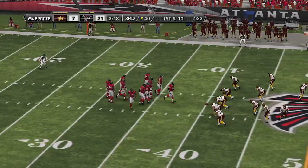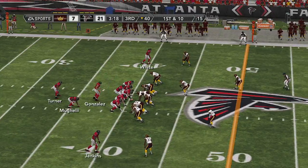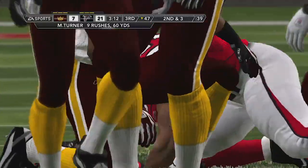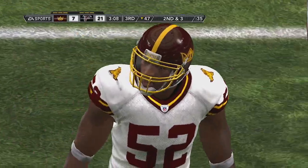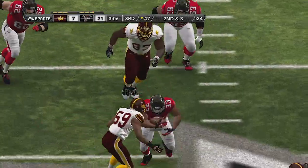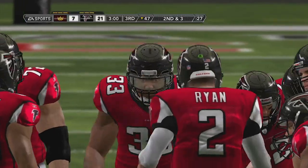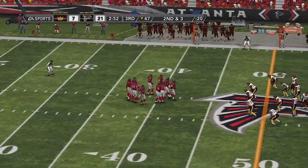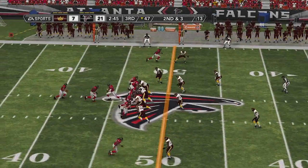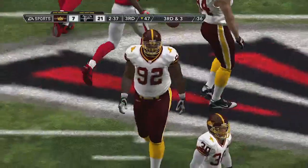They'll go to work at the 40. And we'll have a first down and 10. Ryan hands it off straight ahead. He's dropped down around the 47-yard line by McIntosh. Second down, and they're going to need just about 3 yards to pick up the first. Turner on the run. The stop was made by Albert Haynesworth. No gain on the play.